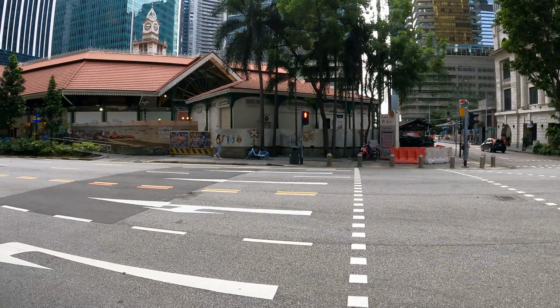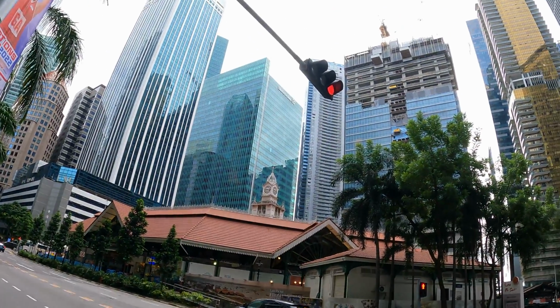It's probably not going to be much open, so it'll be interesting. A wicked old octagon shaped building right in the middle of all these skyscrapers.